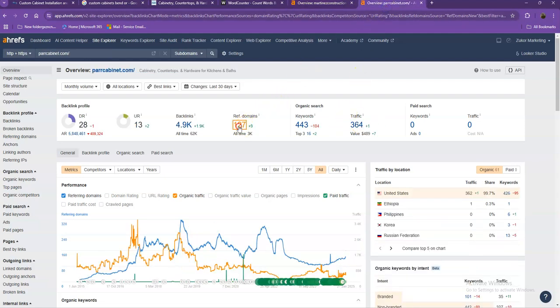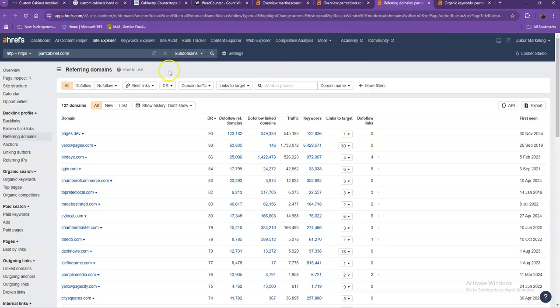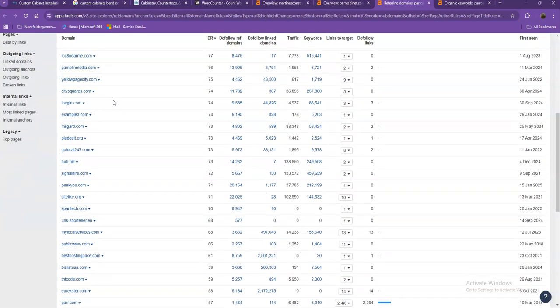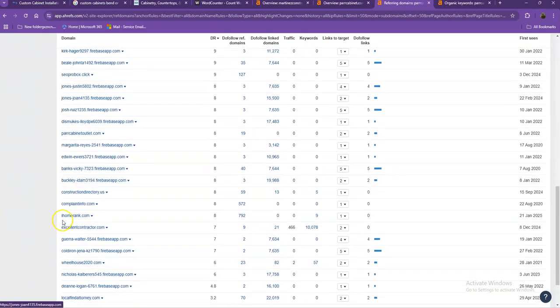So let's go ahead and take a look at the strong backlinks and the keywords that your competitors are using, and let's discuss the importance of this too, especially in making your website stronger and better. Starting off with the referring domains. These are all the directories they're currently listed on that brings them a lot of attention and a lot of traffic. That's why they're also ranking higher in the searches.